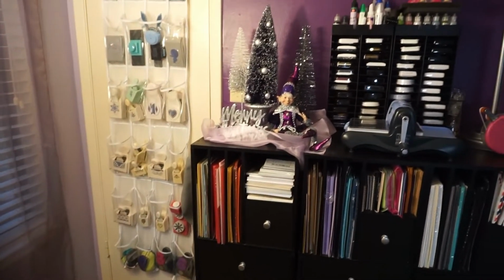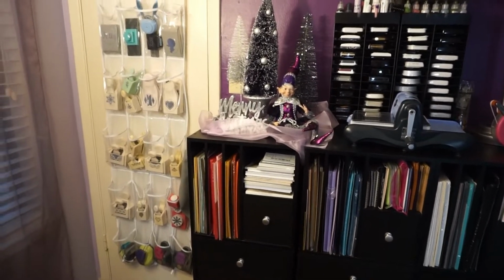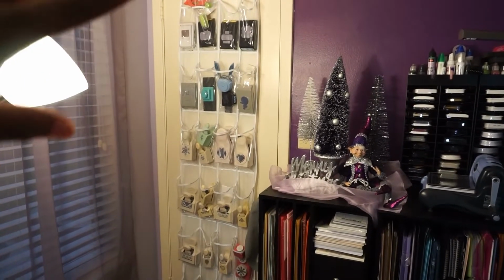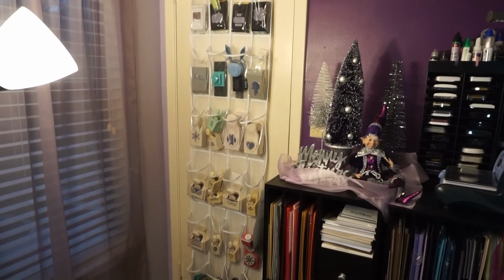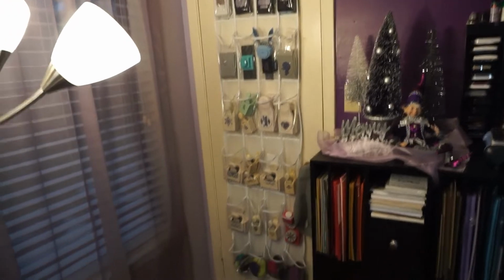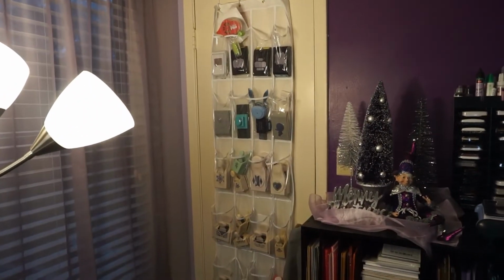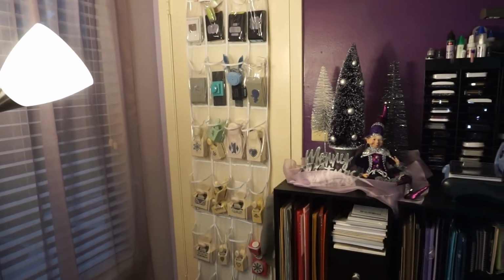So guys, this is the other side of the room. As you can see, I still have my little Christmas decorations there because I can't find a box to put them in yet. But I was going to take this shoe bag off the door on this side and put it on the inside of the closet. But what I realize is that I keep that door open most of the time. So I'm going to leave this particular bag there because it does hold a lot of my punches. And like I said, that door stays open more times than not, so it's not a big deal.